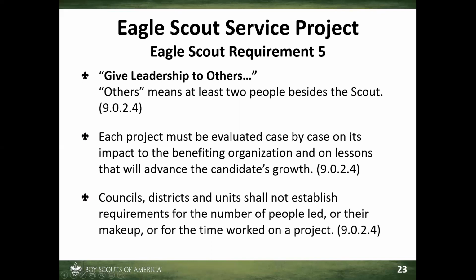And councils, districts, and units can't establish requirements for the number of people led or their makeup. There used to be an unwritten rule of at least 100 hours on an Eagle Scout project, but that has changed. And now there are projects as small as 30 or 40 hours, and there are some that I've seen that are a couple hundred hours.